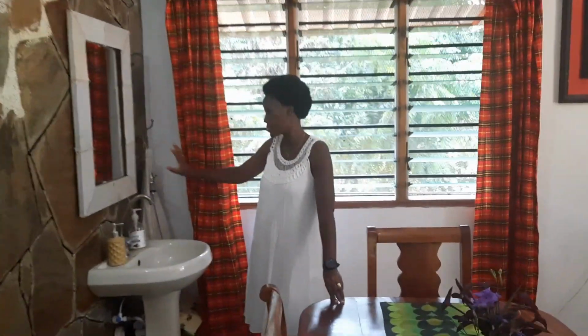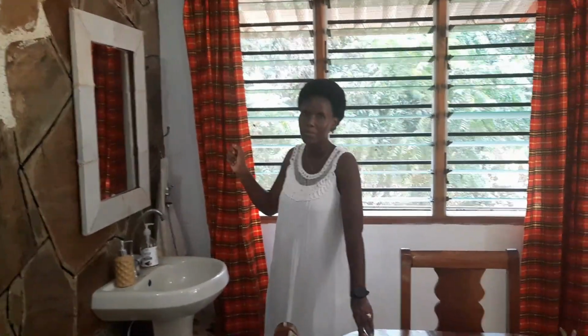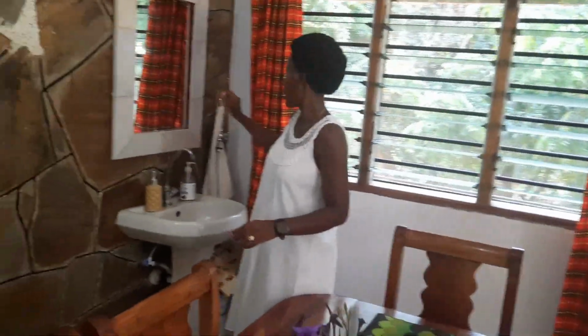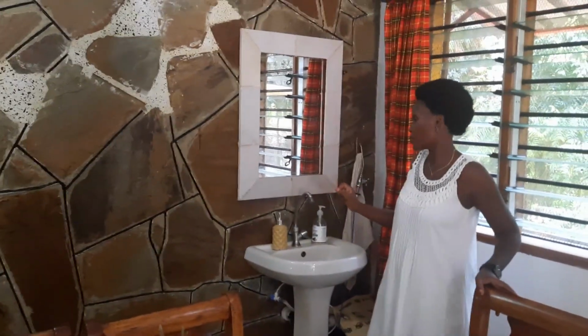We are still setting this up. Guys, it was in the bathroom, you can remember, as we were still constructing the bathroom. So we brought it here. We are still looking for a place to keep it. So that is still work in progress as well.